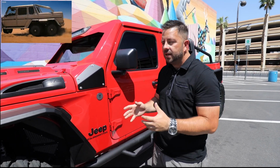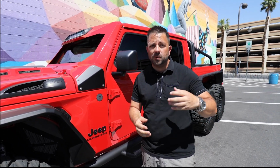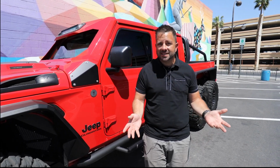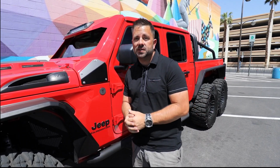I've driven a few Jeep Wranglers and some of these crazy Rubicons, but never a 6x6. I have driven the Mercedes one, which was insane, but this one, you should see it. We're going to show some B-roll of people, eyes popping out, people staring at it. It's getting all kinds of imagery. So we've drove around Ferraris, Lamborghinis, stuff like that, but this one just begs so much more attention.